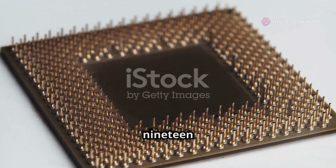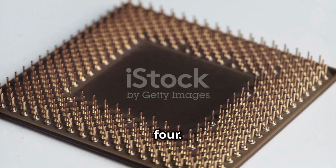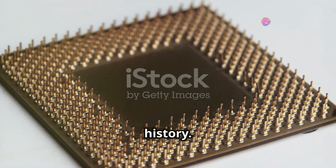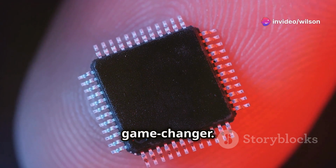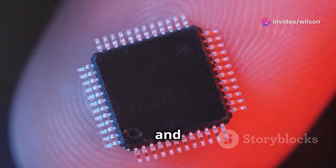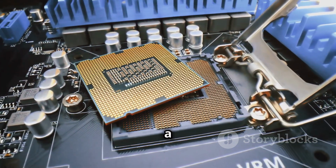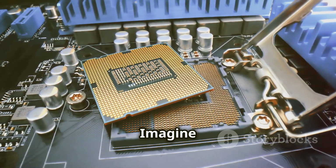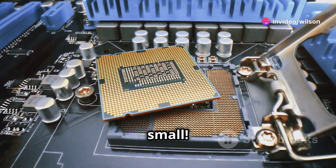Our story begins in 1971 with the groundbreaking Intel 4004. This was a pivotal moment in tech history. This little chip, roughly the size of a fingernail, was a game changer. It was a marvel of engineering and innovation. It was the first microprocessor, packing the power of a computer onto a single chip. Imagine fitting an entire computer's processing power into something so small.